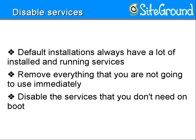The first thing I do when I have a server installed is disable the services that are started by default. When I get a server, I get services that I don't need. Like a printing server. Most of the time I don't configure this, so I disable it. I have a time server. If this server doesn't require a very correct time, I don't need the NTP service running.